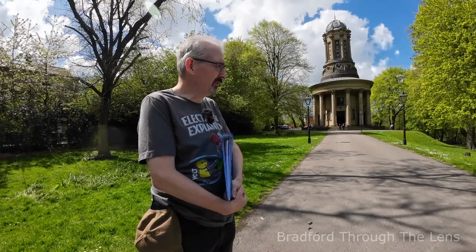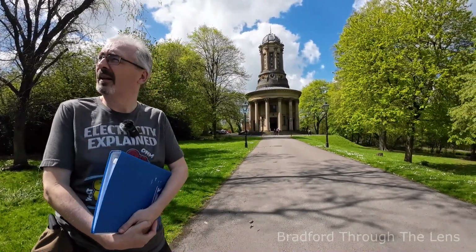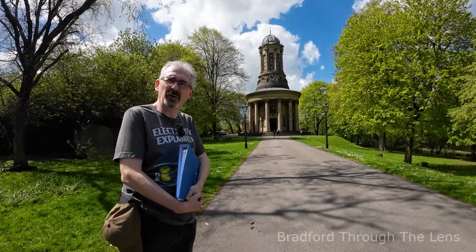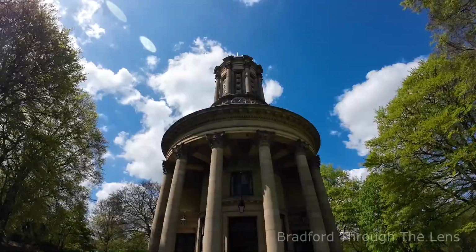So we're on the main drive up to the church, and I thought we'd take you for a little bit of a walk. It's lovely weather today as well, so it should get some nice clear images of what we're about to see.